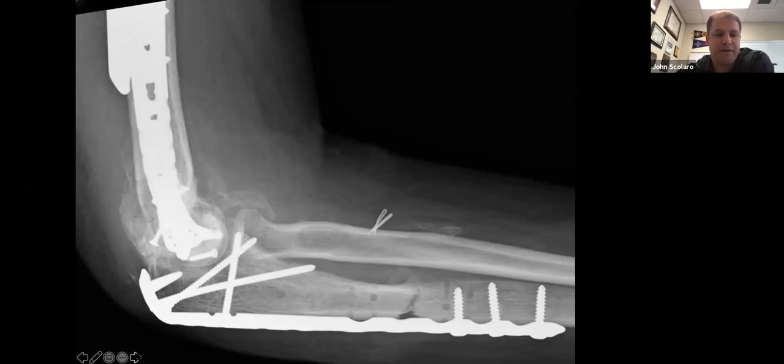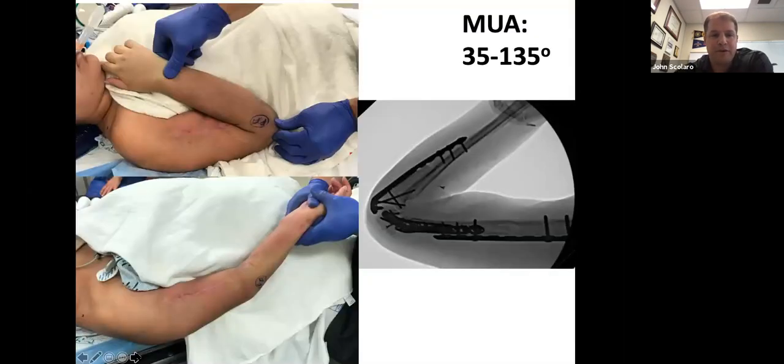Took her back to the operating room, did an MUA before kind of 3 months to get her somewhat moving, and was hopeful after this. You can see, I guess it's hard to see, but her nerve function is still not completely recovered in her radial and ulnar distribution. So she was getting some clawing and was still having issues with hand motion.